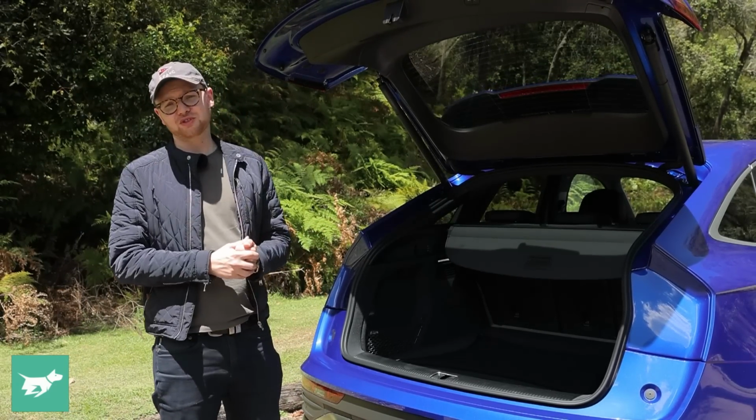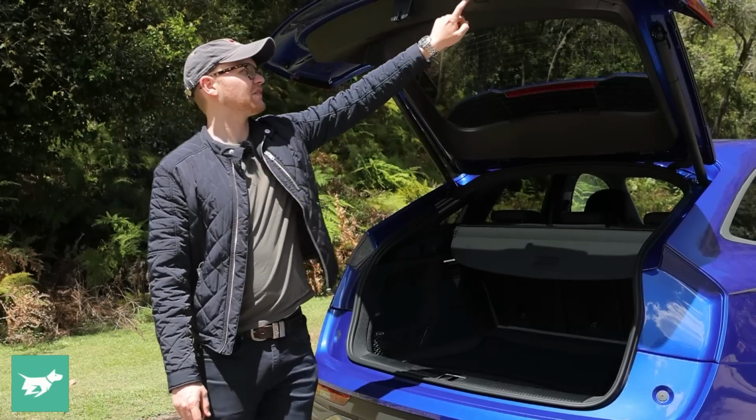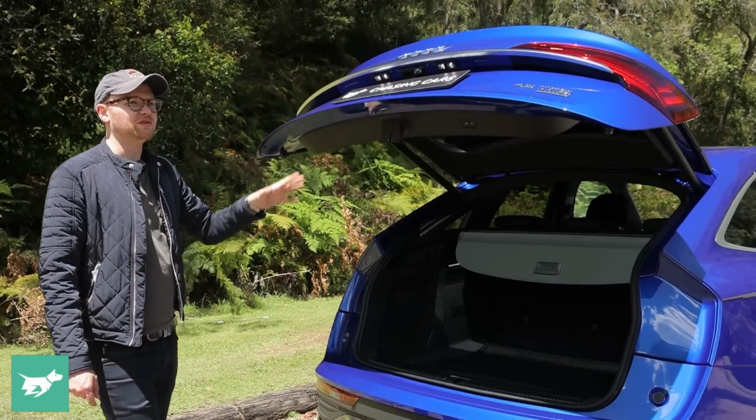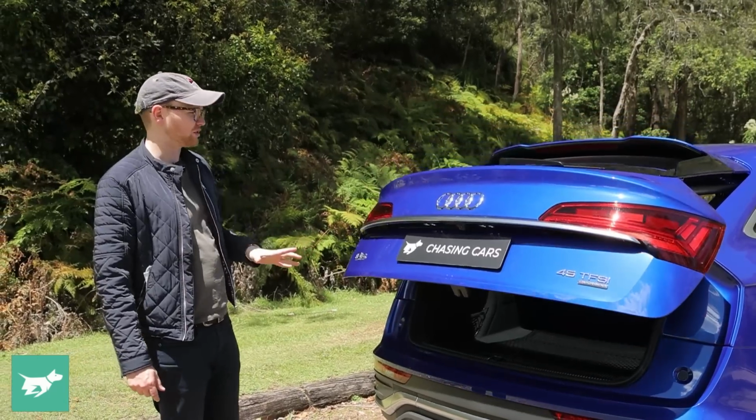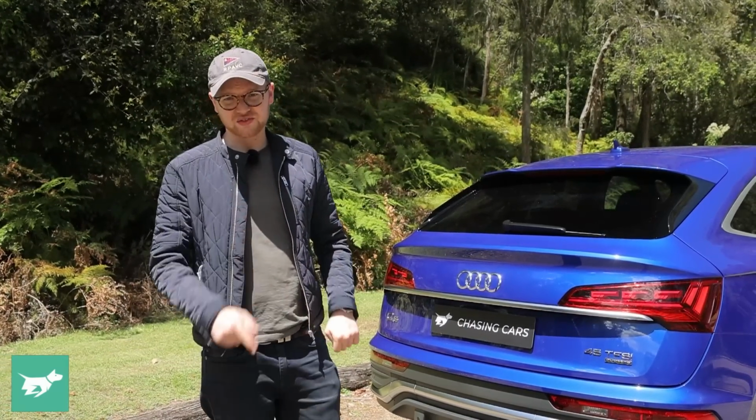a phenomenal option on the Q5. Transforms the ride, and I'll talk more about that when we take this car for a drive. Controls here to close the boot or close it and lock the vehicle. And that leaves just one more chapter before the driving, and that's running costs.